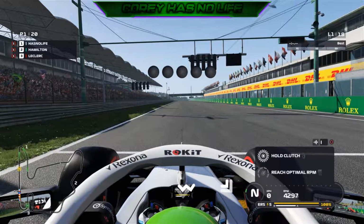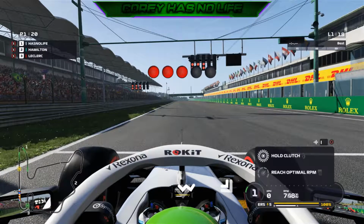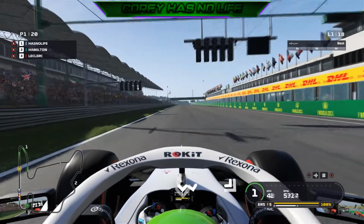We'll see the cars warming up on the grid after the sighting lap. Go five red lights. And we are off and racing.